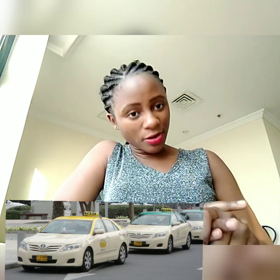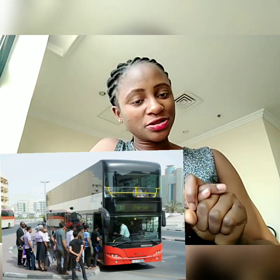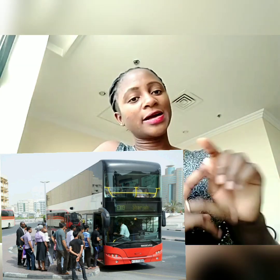With respect to transport fare, this is very important because you need to pay transport to go to work, to go look for a job, and to attend interviews. So it is very, very important. There are three main types of transport in Dubai. You have a taxi, you have a bus, that's the Road Traffic Authority bus, the RTA bus, and the metro or the train. The taxi is usually more expensive.